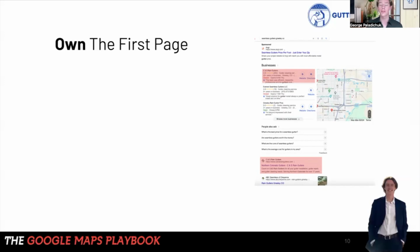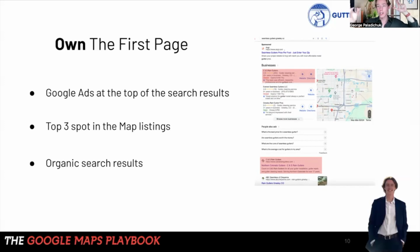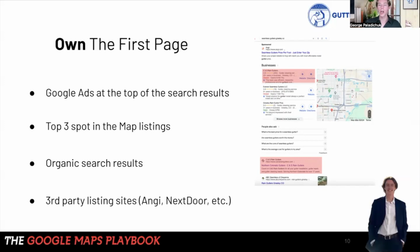We want to be owning the first page in Google. And what do I mean by that? We want to be showing up for Google Ads at the top of the search results. We want to be showing up in the top three map result spots. We want to be showing up in the organic search results right below the maps. And ideally, we also want to be showing up in these third-party listing sites like Angie, like Nextdoor, like Yelp.